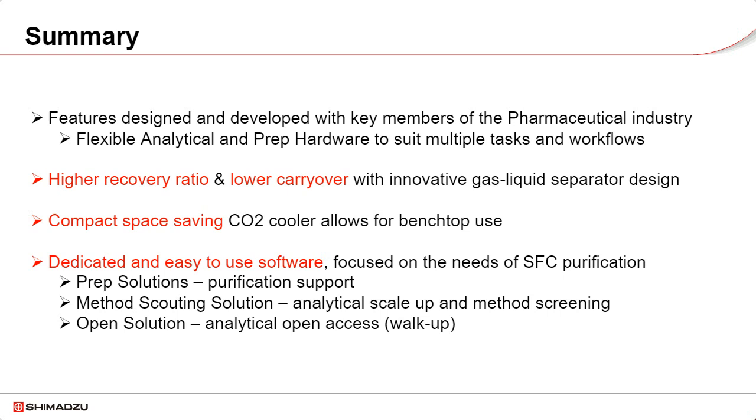So by looking instead of at one customer's needs, the needs of many customers, we develop products and solutions that fit a number of different use case scenarios.